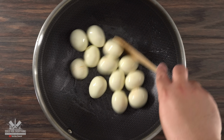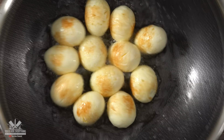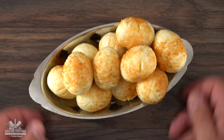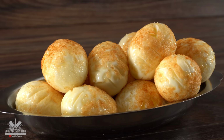The key here is to keep moving. Now I made sure that my eggs were completely dry before throwing them in the oil. If not, you're just gonna have a huge splatter hazard. And that's the last thing we want. Because once I got a nice golden brown crust on the eggs, this is what they look like. I mean, I've never seen boiled eggs like this before. It is extremely interesting to me. But hey, we are only halfway there.